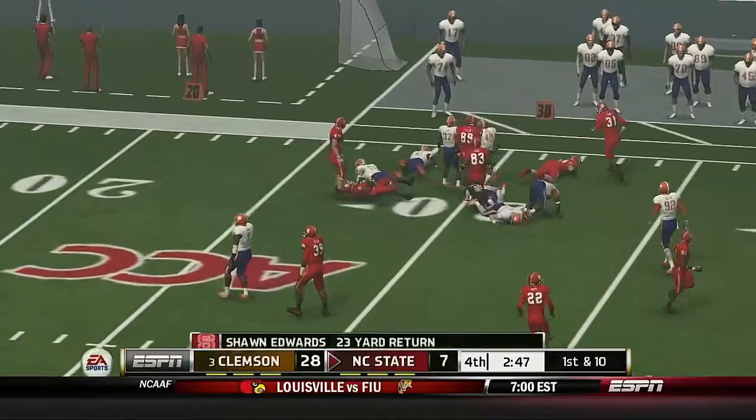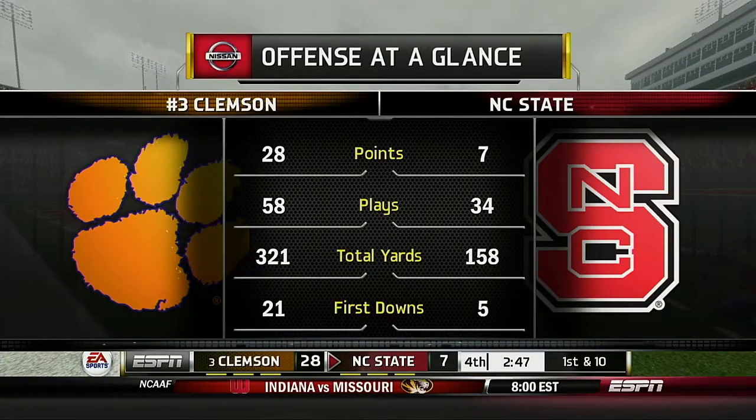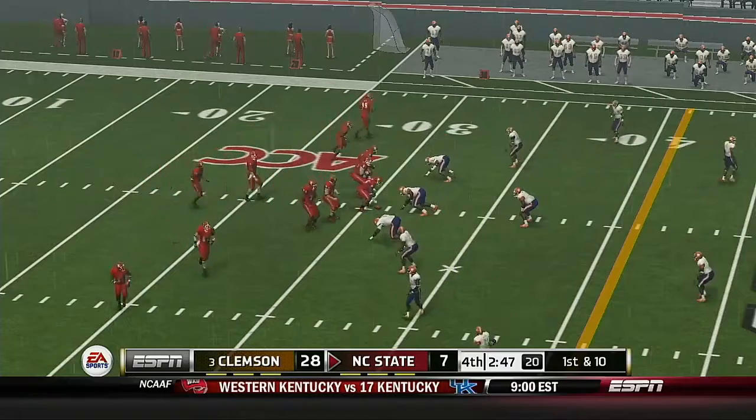He's out to the 30. He's tackled at the 30. NC State's had a really hard time establishing any kind of rhythm on offense. Yeah, and we're so used to seeing that from them. They might want to go back and look at this film and try to study to see what they didn't do well, because this is not the type of offense you'd expect to see from these guys.